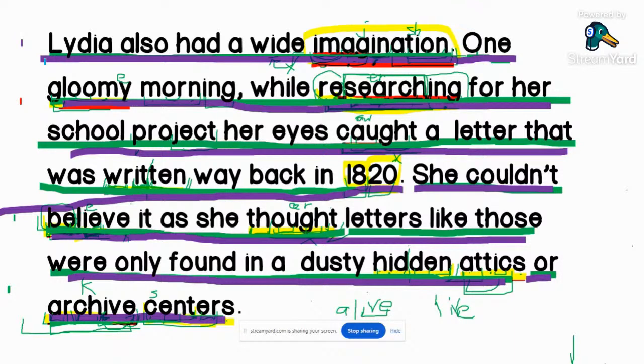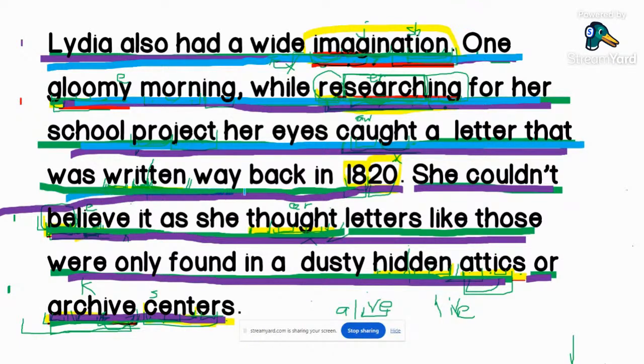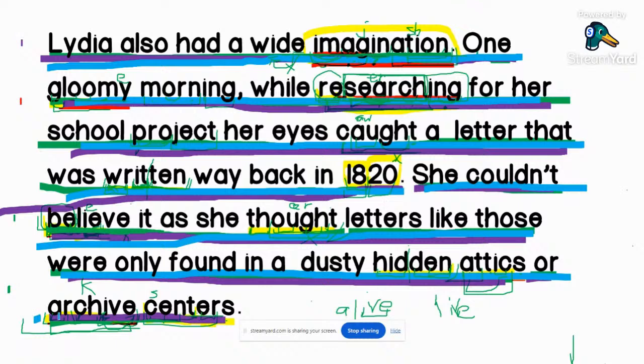Let's go ahead and read it at our best pace. I hope you're ready, because I'm ready. Let's go. Lydia also had a wide imagination. One gloomy morning, while researching for her school project, her eyes caught a letter that was written way back in 1820. She couldn't believe it as she thought letters like those were only found in a dusty hidden attic or archive centers.